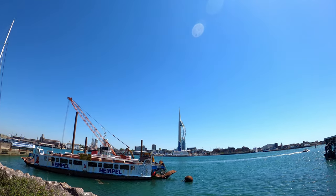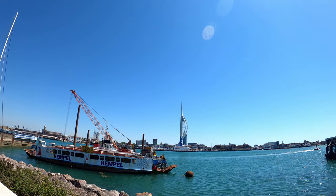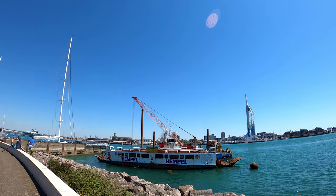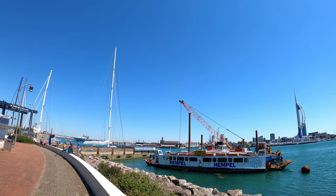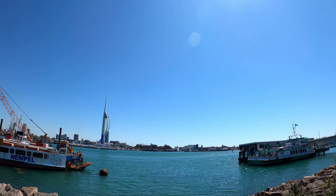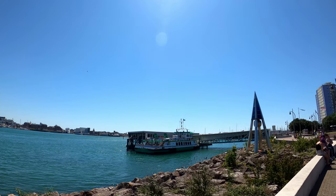Better view of the Emirates Tower. See one of the white ferries over there. In the distance is the dockyard. Gosport ferry.